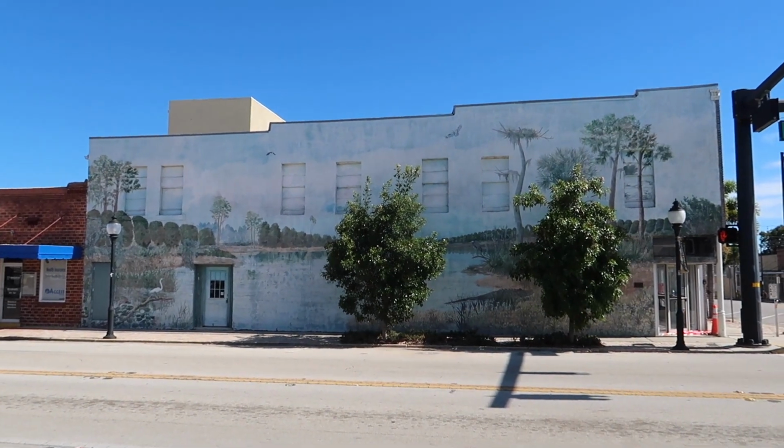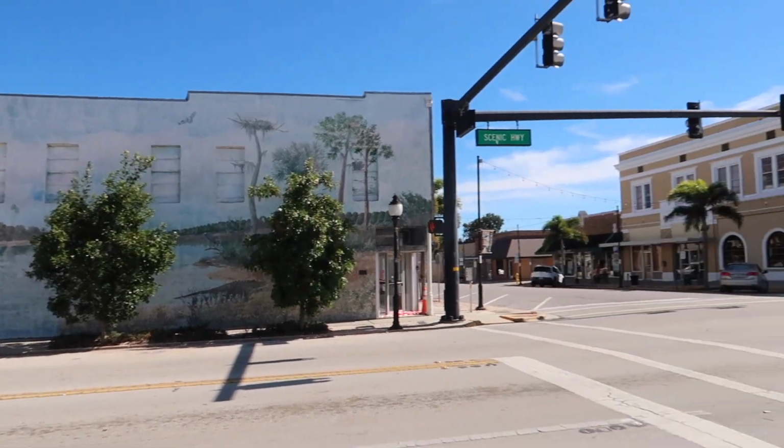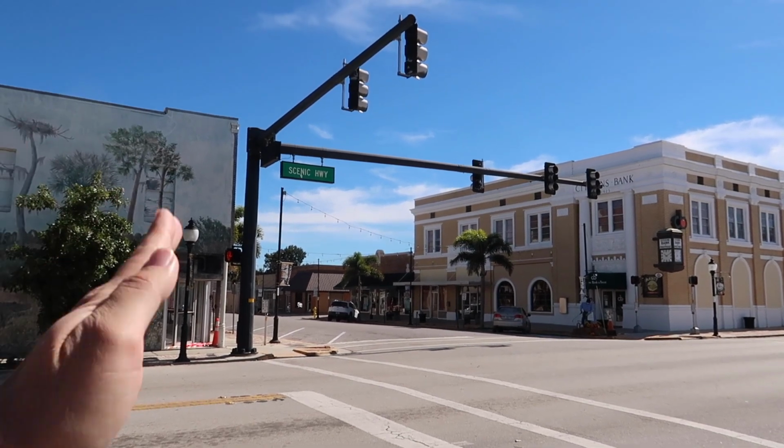Florida landscape. I see an alligator right there. I'm gonna cross over there and take a look at that and then head south. That's where I parked. There's the scarecrow, making our way down towards the lake.